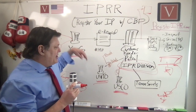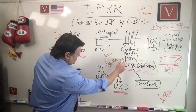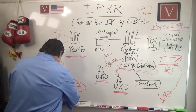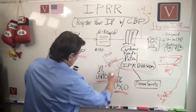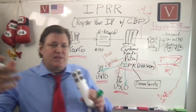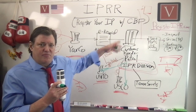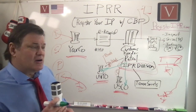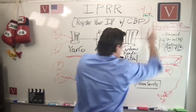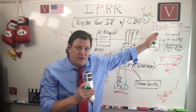But it's $190. You give them all the information. They check it all out. What it's going to do is ping these databases looking for registration numbers. Boom, it sees a match and says, okay, that's registered, matches our contact information. Let's give them the IPRR registration. Boom, post it on the website. Now everybody can see it. Let them know at all of our different ports of entry, so they're looking for this.